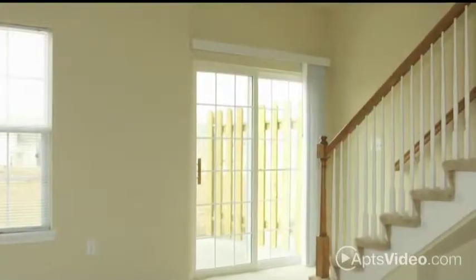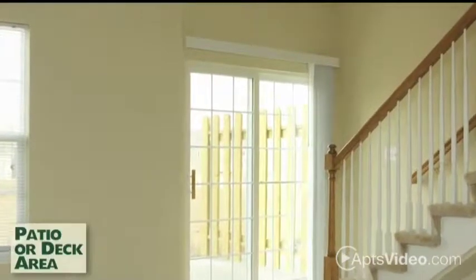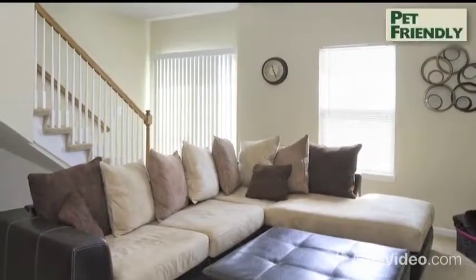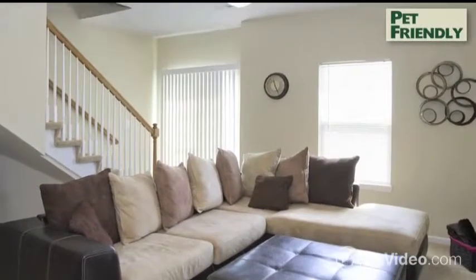Stylish sliding glass doors leading to your very own patio or deck area allow you the pleasure of the great outdoors. Woodland Townhomes is also very pet-friendly. Just ask our management team for details.